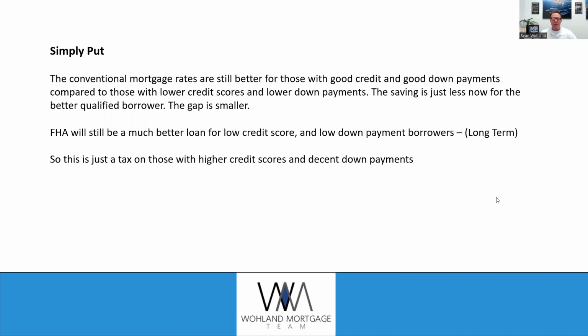So I think for a borrower who has a lower credit score and lower down payment, FHA is still awesome. One of the best things about FHA lately is they lowered their monthly mortgage insurance from 0.85% to 0.55% for the most part.